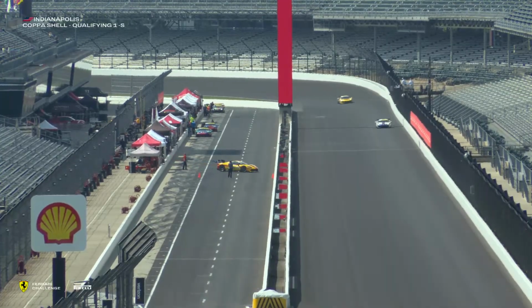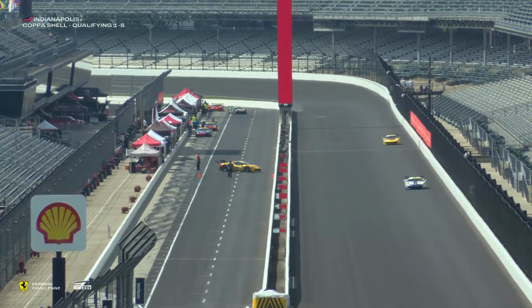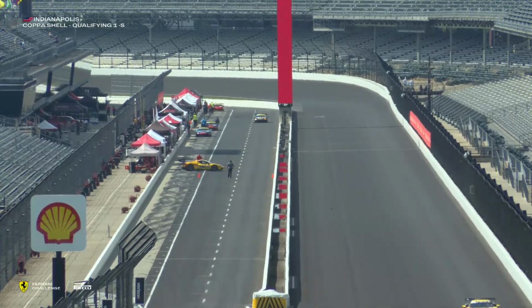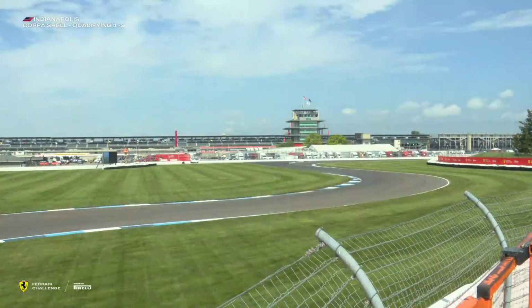There's still cars out on track. We'll just check that nobody steals it in the last seconds of this session. Brian Walterstorff crosses the line for the checkered flag, as does Bilacek. They both stay in P8 and P9. Bilacek 8th, Walterstorff 9th. There we are. Session done.